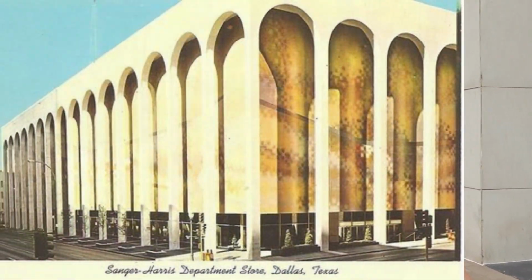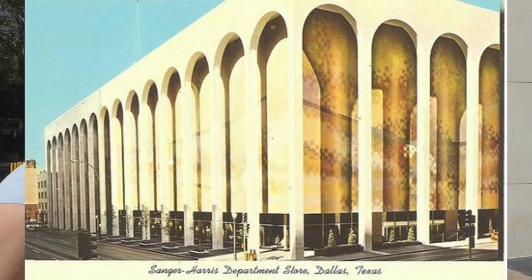Now we are at the Sanger Harris store. This was a famous department store in Dallas from 1961 until 1987. But in the show, they just call it the store. In seasons 2 and 3, this is where Pamela works at the Sanger Harris, or the store. As you can see, it's no longer a Sanger Harris department store. It's now actually the headquarters for Dallas Area Rapid Transit, or DART. There's a train right there. The DART train station is here on Acker Street. It's very loud and busy here compared to how it probably was back in 1980.